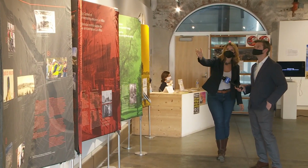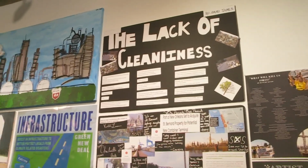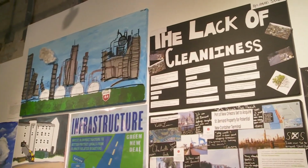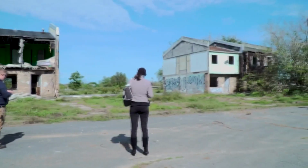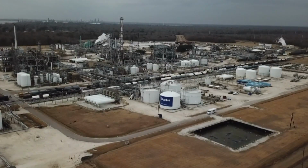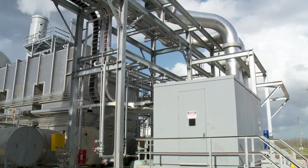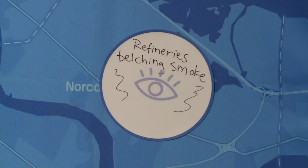Inside the New Orleans Center for Creative Arts, you will find a new exhibit showcasing urgent issues of environmental injustices. As a part of the project, University of New Orleans students worked with residents of Gordon Plaza who are living on the site of a former landfill, and also with those living in Cancer Alley, an 85-mile stretch of land with more than 150 petrochemical plants and refineries.